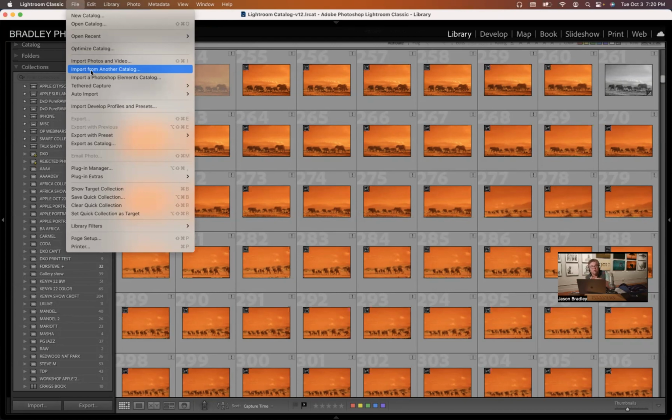Yes, virtual copies are catalog level only. Collections are catalog level only. All that stuff will migrate over. So that's one example of why I would say do not keep your catalog in the pictures folder. But another way to do that is you can export as a catalog.